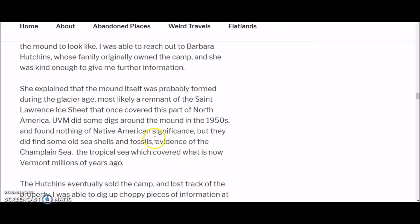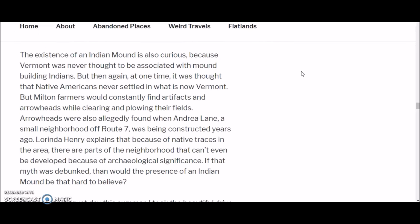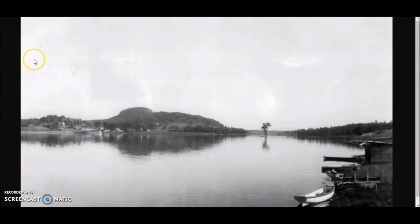That's why the shells were in the mound, because this, well, that's almost too ridiculous to repeat, so I'm going to go on here. The existence of an Indian mound is also curious because Vermont was never thought to be associated with the mound-building Indians. But then again, at one time it was thought that Native Americans never settled in what is now Vermont, but Milton farmers would constantly find artifacts and arrowheads while clearing and plowing their fields.